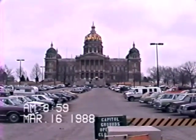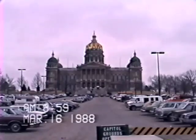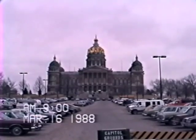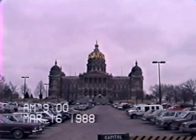We are now, this is Wednesday, March the 16th, at about 9 o'clock. We're looking at the Capitol building of Iowa, located in Des Moines. The very top of this building is the gold dome. This is sheathed in gold, and it's very overcast this morning. I don't know how it will show up, but that's pure gold, or as pure gold as you can use malleably on the dome of this Capitol building.